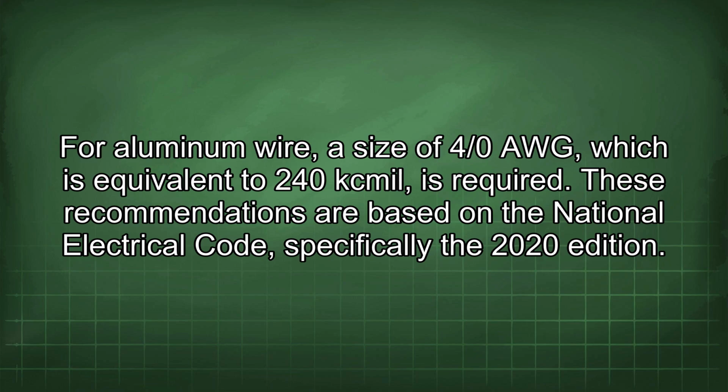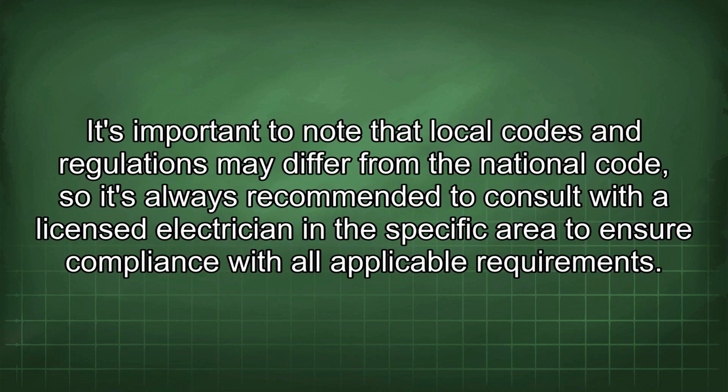These recommendations are based on the National Electrical Code, specifically the 2020 edition. It's important to note that local codes and regulations may differ from the national code, so it's always recommended to consult with a licensed electrician in the specific area to ensure compliance with all applicable requirements.